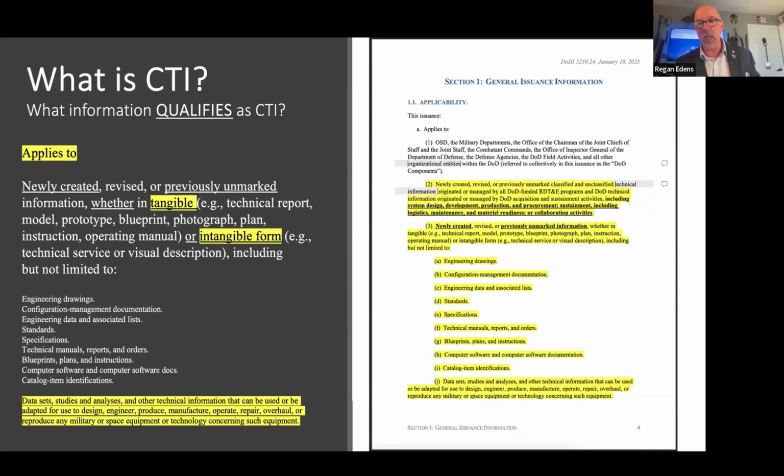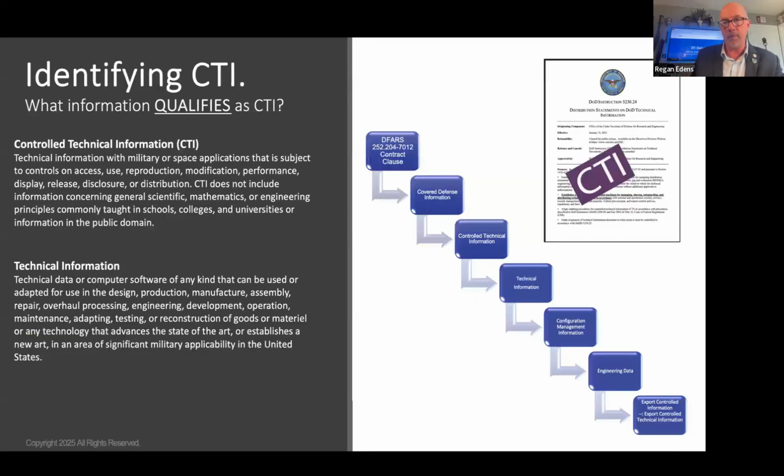Standard specifications. So if it's a standard or specification relative to the performance of your contract with a 7012 in your statement of work that's unique to the DoD military and space application, guess what? It qualifies as CUI and controlled technical information, and it may qualify as export controlled information as well. So let's just walk through that very briefly, and I'm not going to spend a lot of time on this. And if we have questions that touch on this, we can.